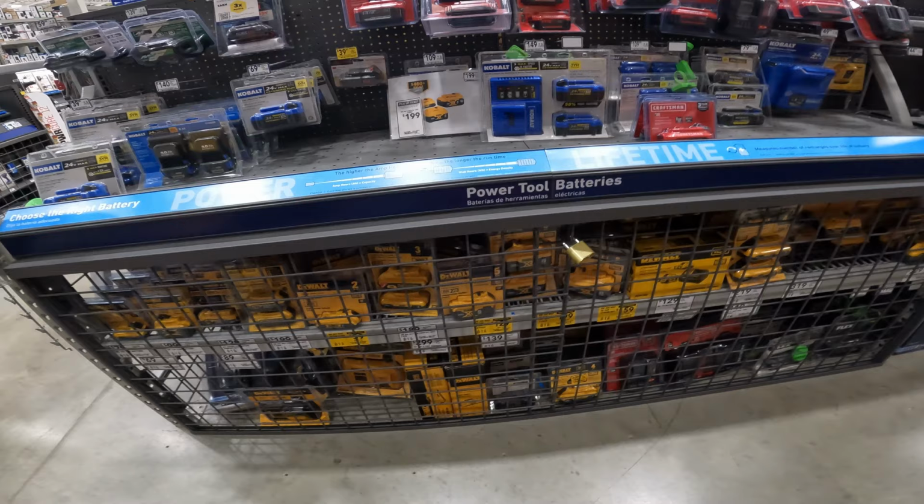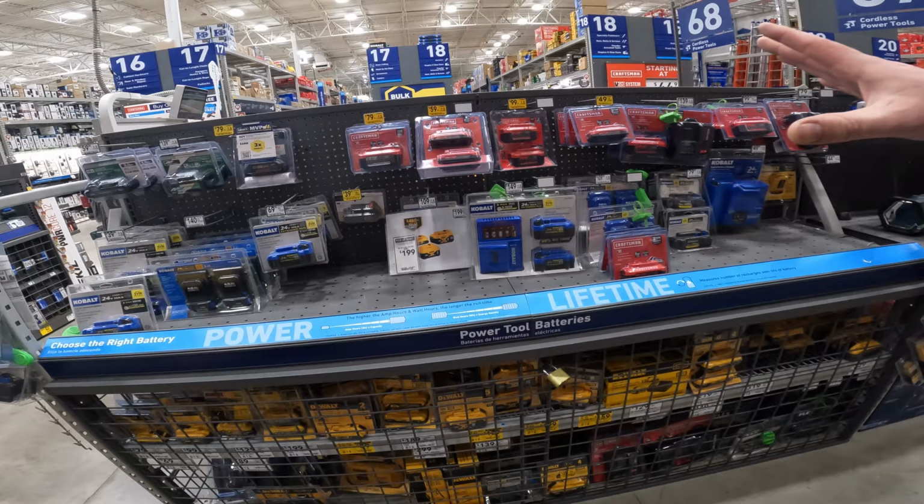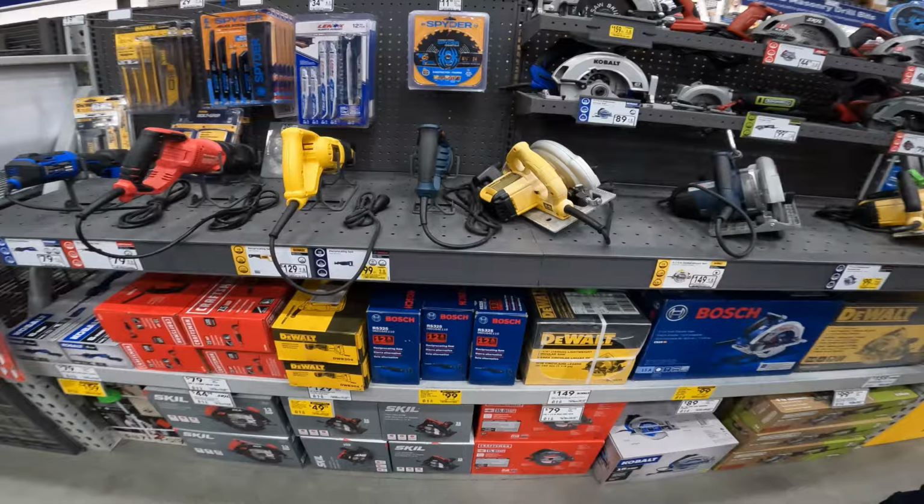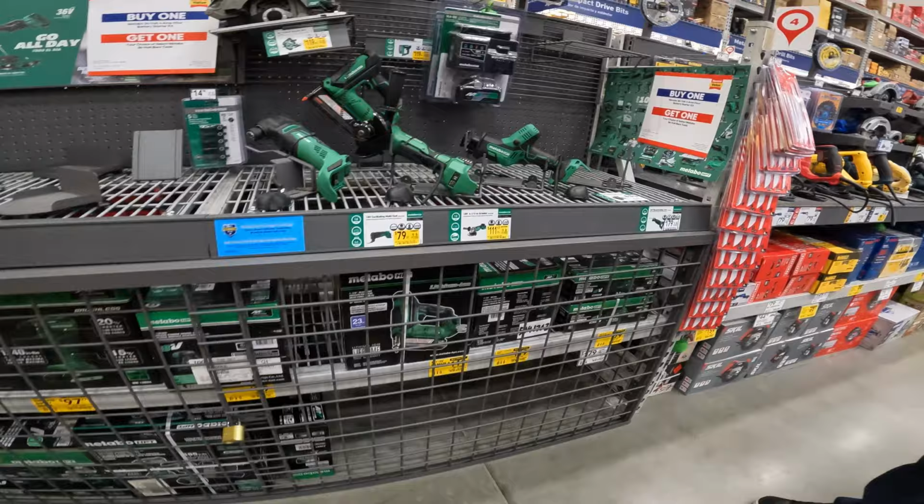All right, so we're not seeing those massive clearance drops like we saw before, but we are seeing new lower prices. So that means the prices are staying down. I think the only one is our 4-amp DeWalt 20-volt, 140 to 125. Isn't a huge discount, but it's a discount nonetheless, and it's clearance. And then we just got new lower prices on the Metabo. I still love my Metabo tools, not gonna lie.